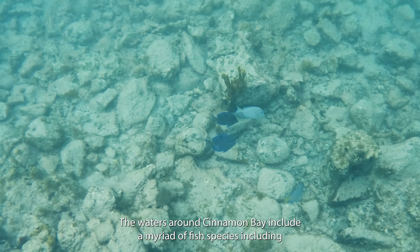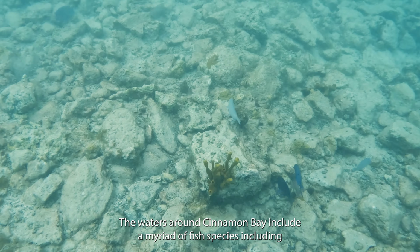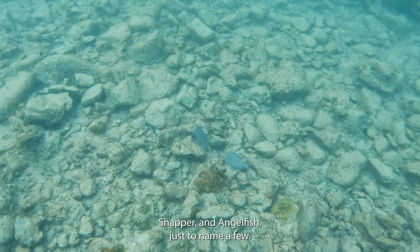The waters around Cinnamon Bay include a myriad of fish species, including blue tang, parrotfish, butterfly fish, damselfish, snapper, and angelfish, just to name a few.